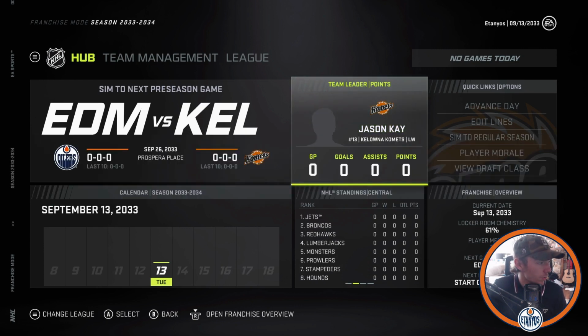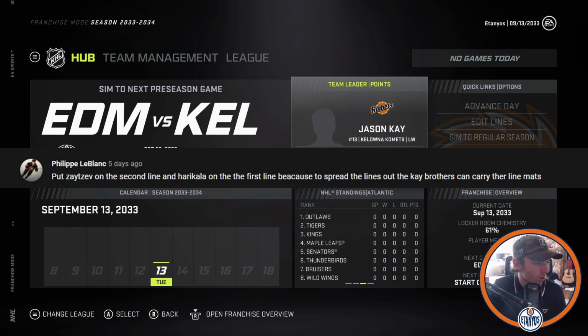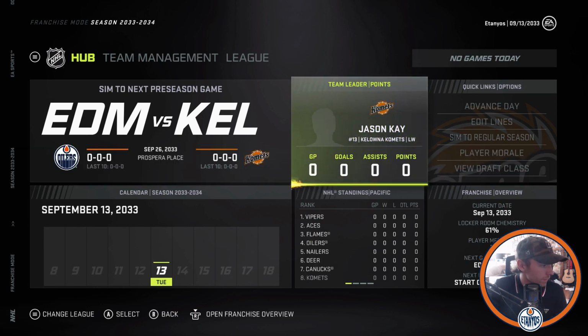Felipe LeBanc said, put Zaitsev on the second line and Harakala on the first to spread out the lines, and the K brothers can carry their own line mate. So that is a very good comment there.